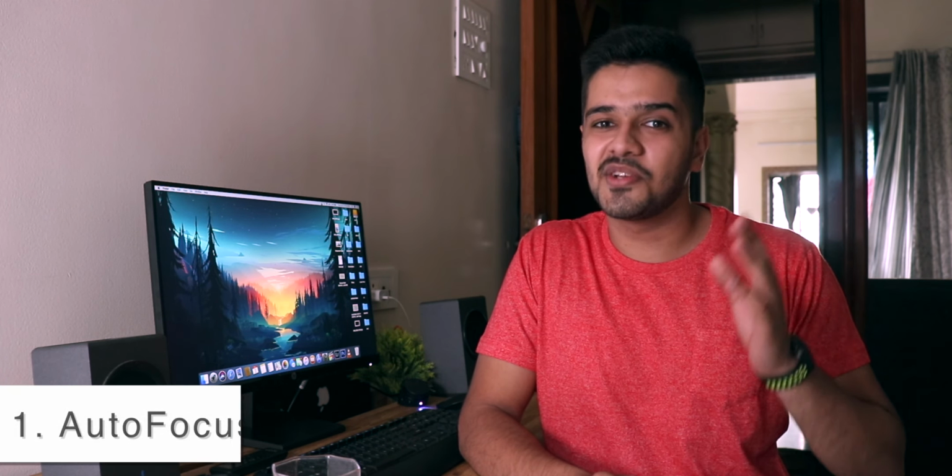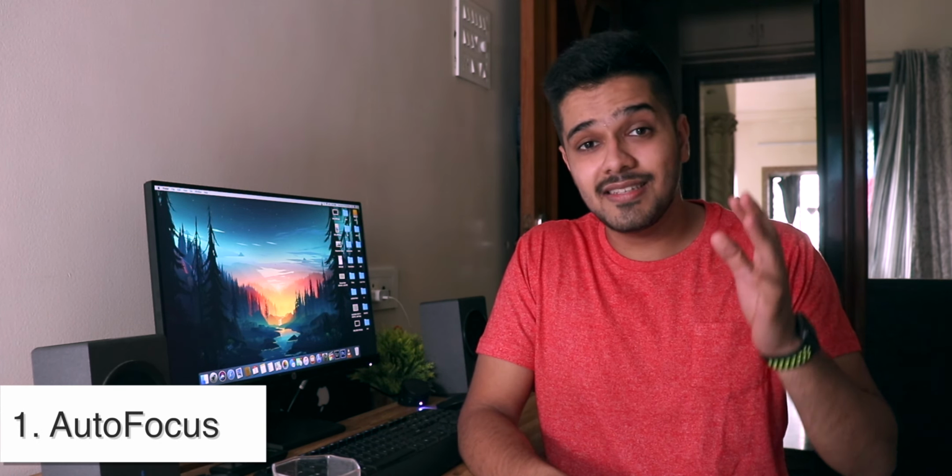So finally, we've reached the #1 reason why you should buy this camera for shooting videos, that is autofocus. So autofocus is an important part when you go ahead and buy a camera for shooting videos. Autofocus on the Canon 200D is just incredible.